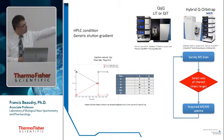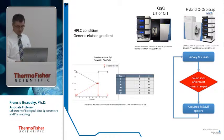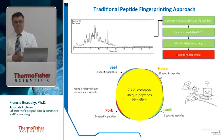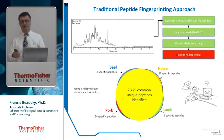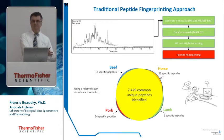So essentially, we will generate a survey MS scan, select specific ions, and acquire MS spectra. That's essentially what we will do. So obviously, when we start with this, we look at the literature. We saw a very classical approach, so we said, okay, let's start with the classical approach and build some arguments why we should not use this.